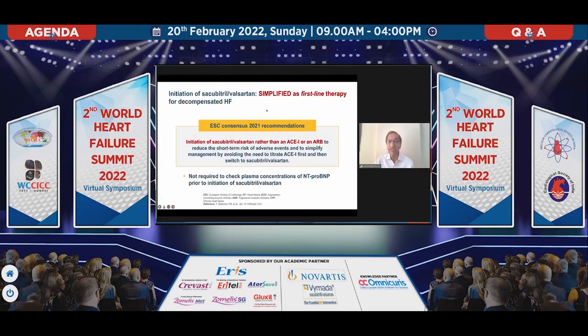Again, ESC suggests a simplified first-line therapy. That means initiate sacubitril valsartan rather than ACE inhibitor or ARB. So I think this now must be a standard of care, that we should go straight away to ARNI. If the patient's on ACE or ARB, then shift them over to ARNI rather than using any of the other drugs. And again, very important point, do not require to keep checking plasma concentration or NT-proBNP before you initiate ARNI.